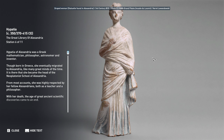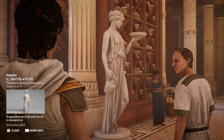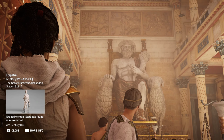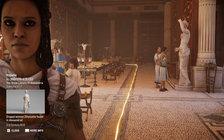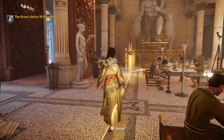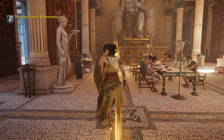With her death, the age of great ancient scientific discoveries came to an end. And there you go. A woman, a scientist, and she was responsible for so many findings. When she died, it was pretty much over. So, I bet you didn't know that.